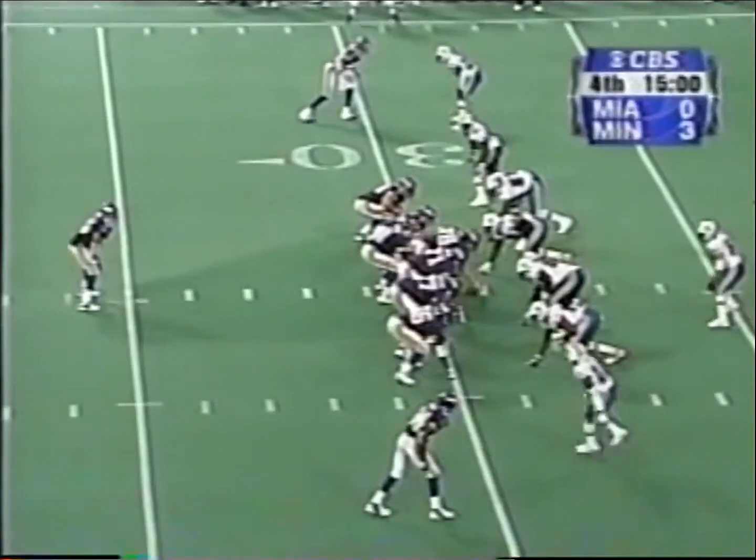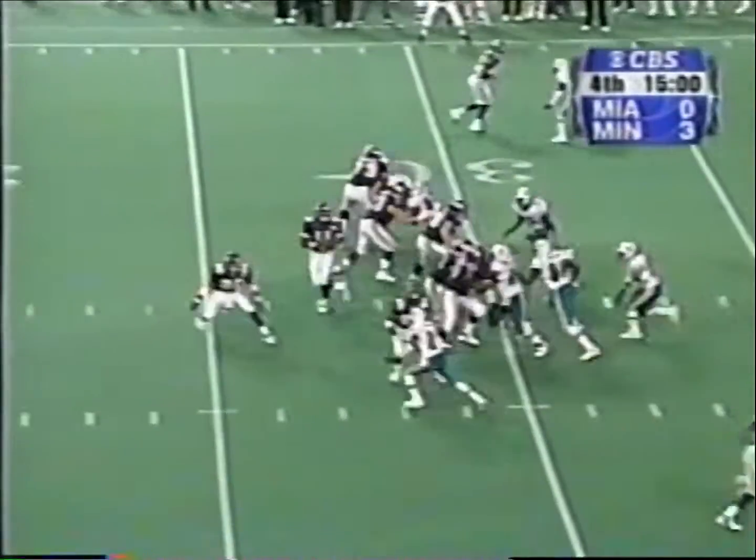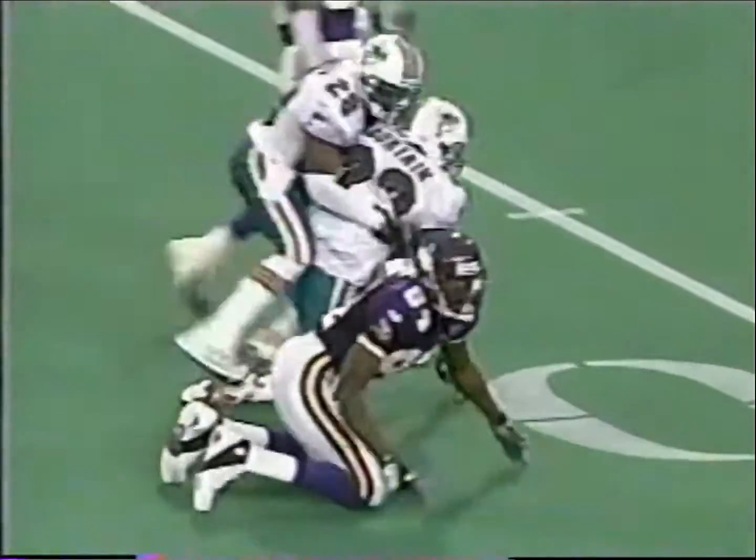Sees the blitz coming. There it is. Clock running down. Here comes the blitz at Culpepper. Throws a pass to Moss. Surtain was there. No flag, no yellow, incomplete pass.